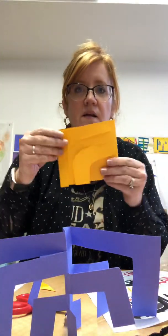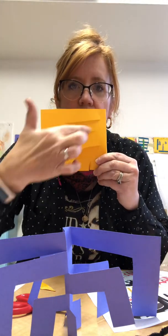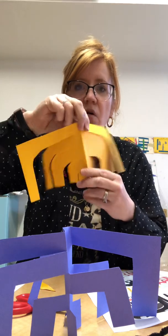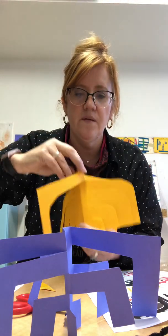There you go. And then if you want, you could take another one. Now this one I've cut with rounded edges. Do you see? Round, round, round, and round. And now when I open it up, I could do, again, the same thing. Open it.